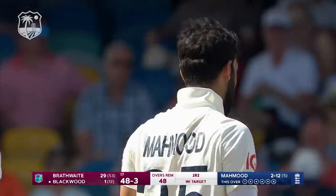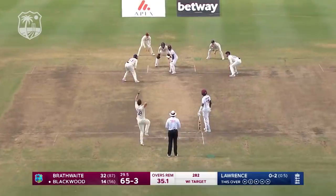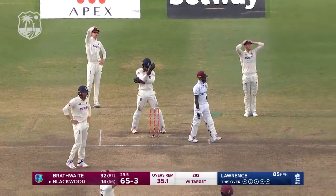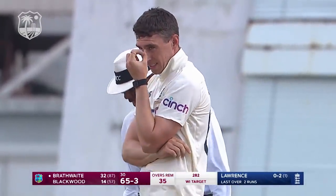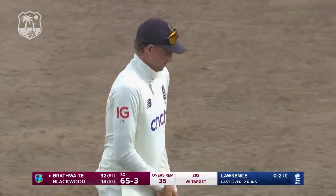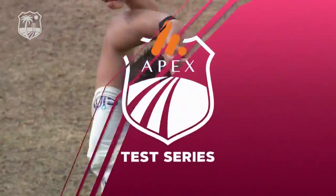48 for three. Huge shot, might have been inside edge. That's over. It's time. I believe that's going to be tea time. Yep, Joel Wilson calls over and time. It will be tea here on day five.